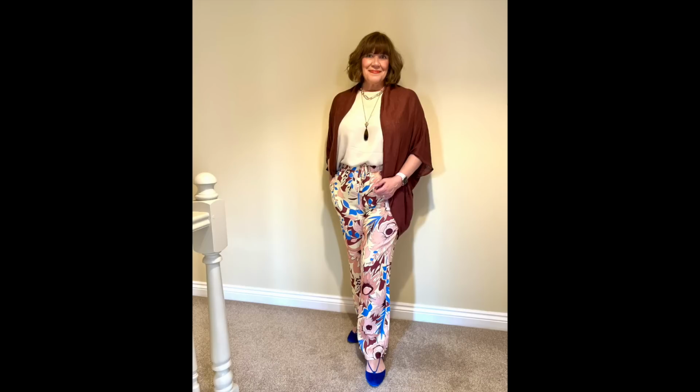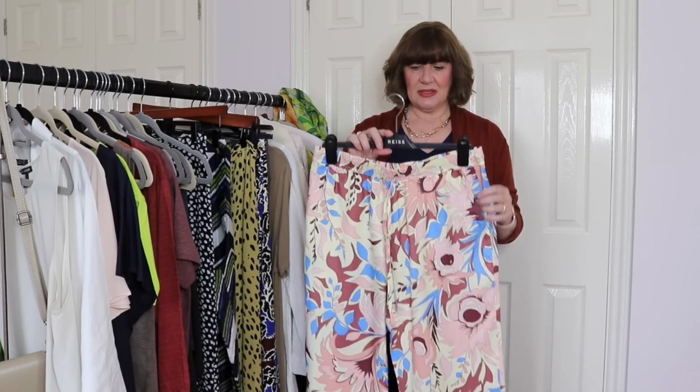But again, because they've got an elasticated waist and they've got this little drawstring, they are something that if I lose more weight, I will be able to still wear.